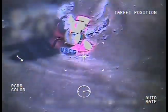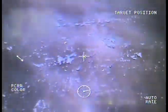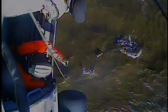Roger, have target in sight, basket going outside the cap. Basket is outside the cap. And basket is going down. Basket going down. Easy forward and right, hold. Basket in the water. Swimmer is approaching the basket. Swimmer and survivor at the basket. Swimmer is putting the survivor inside the basket. Survivor still being placed inside the basket.